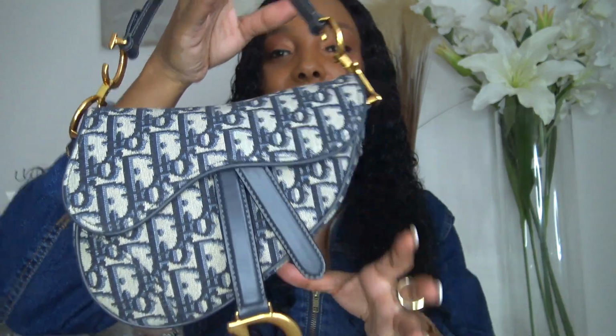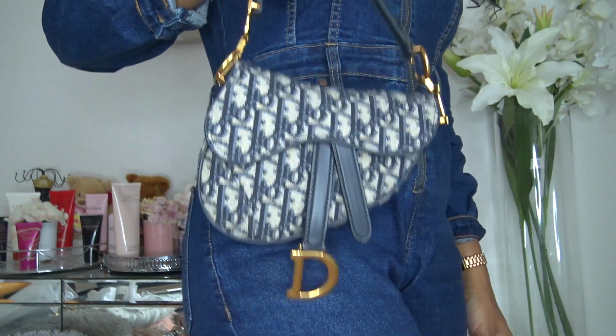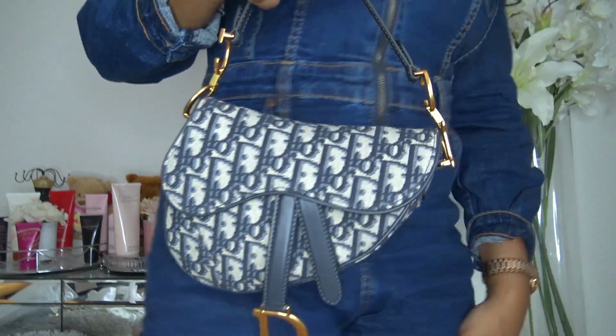So literally it looks so good with the denim already. I'm wearing a denim jumpsuit. And just together, do you see what I'm seeing? Can you see how good it looks? I love the way the color just works with the denim.